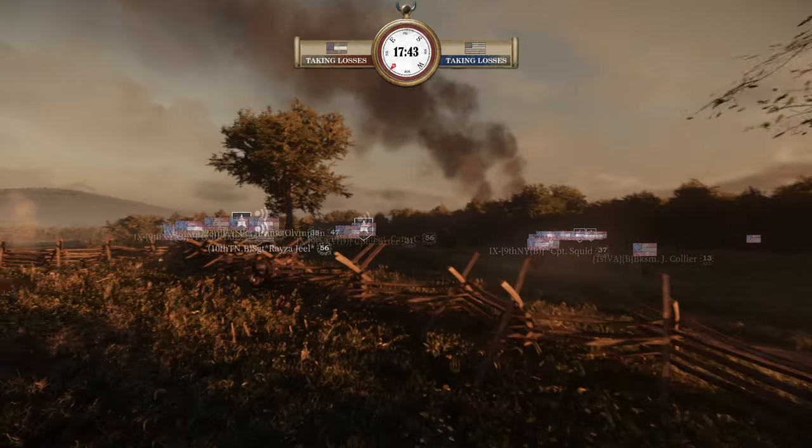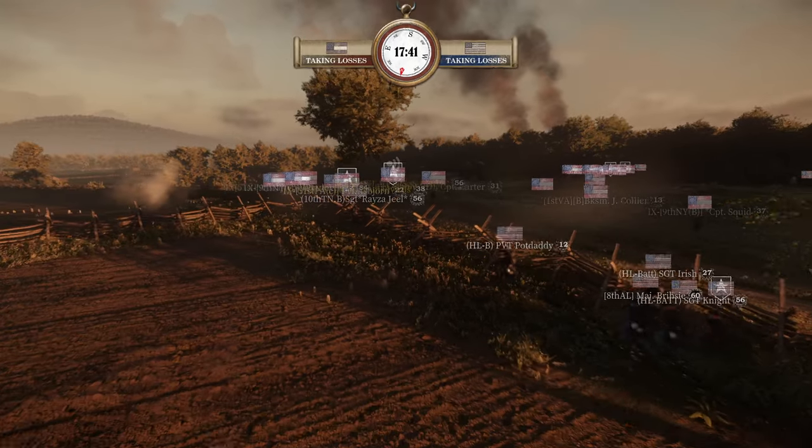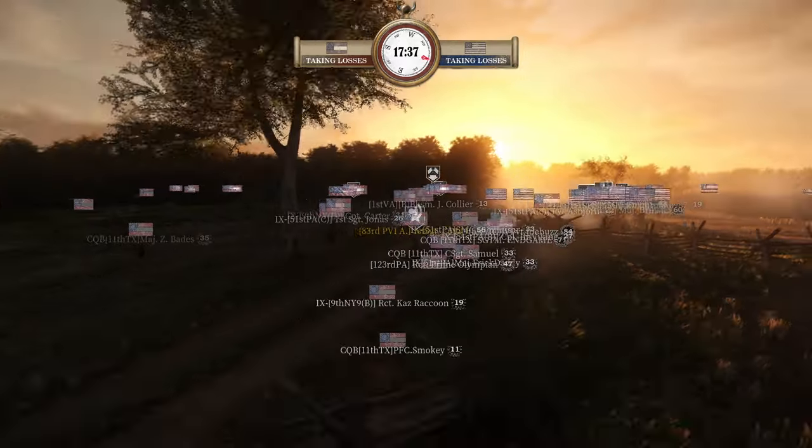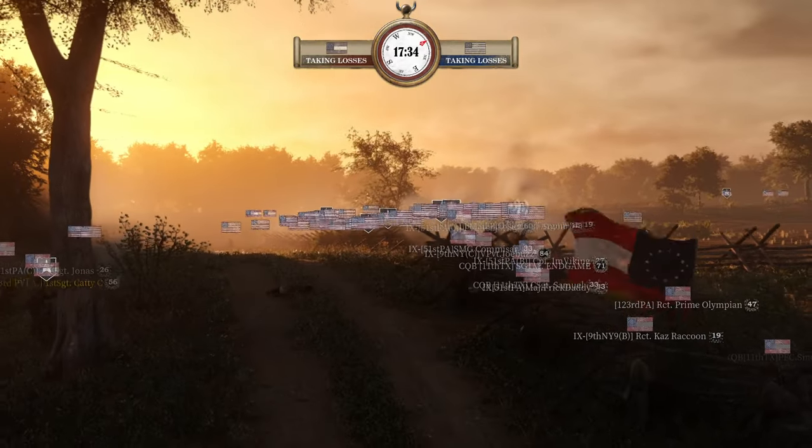Oh, looks like we got a counterattack to retake the hill here. I definitely agree with this move here by HL. And friends, you do not want to let the CSA retake this position here if you can avoid it.